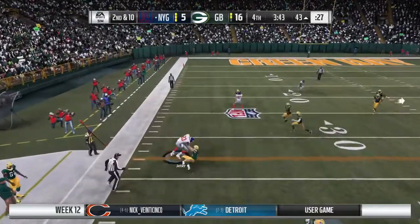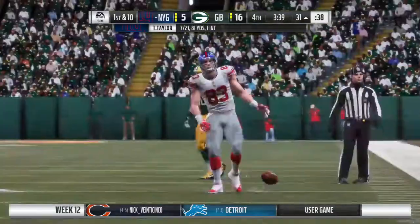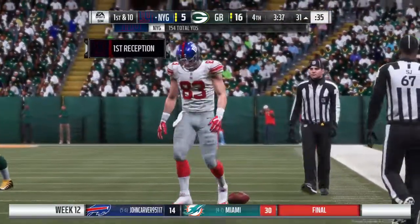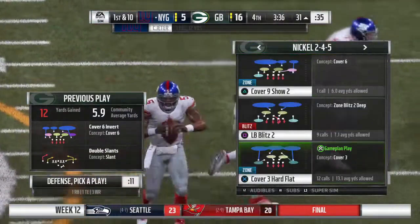It's a short one here, complete to the tight end. And past the 35, he'll be dropped a yard or 2 shy of the 30. 12 yards there as they keep this drive rolling. It's another 1st down. Now, correct me if I'm wrong.